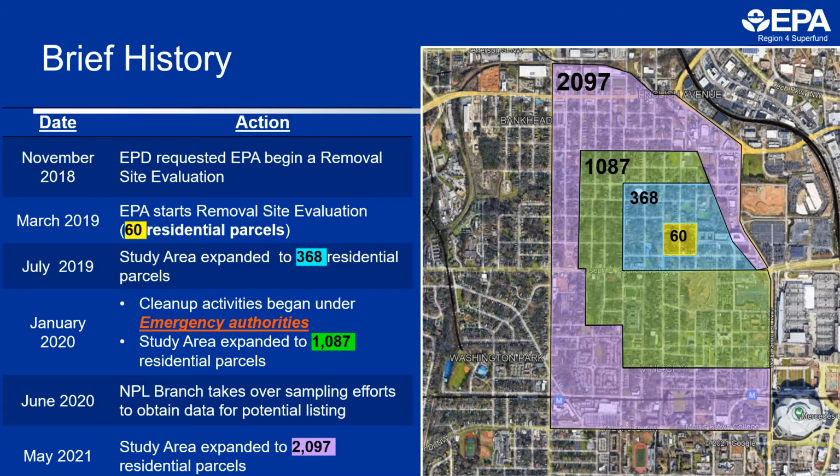Currently, the site is composed of roughly 2,100 properties in the English Avenue and Vine City neighborhoods. EPA has not determined if the latest iteration of the boundary encapsulates the extent of contamination, and we will notify the public if we determine a need for further expansion.